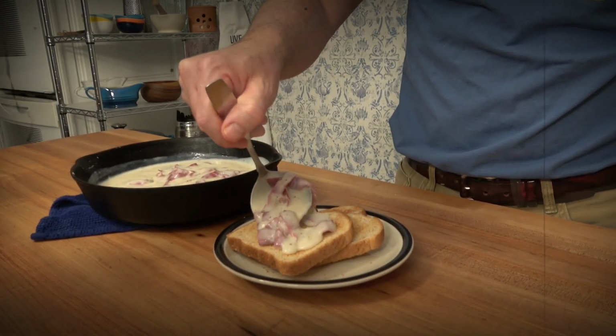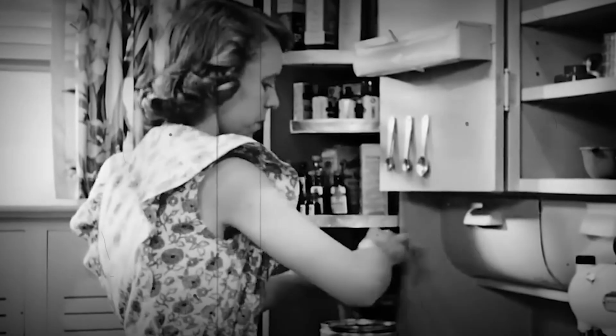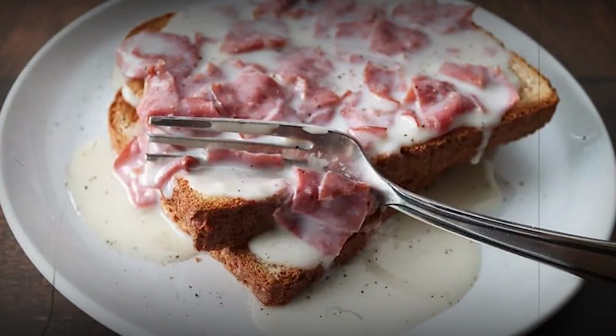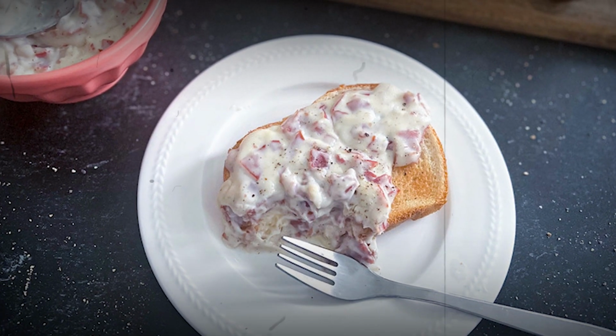Meanwhile, slices of bread, often homemade or leftover from the day before, are toasted to a golden crisp. The thick, creamy chipped beef sauce is ladled over the toast, creating a hearty, savory breakfast that could quiet rumbling stomachs without costing much. This dish was a Depression kitchen's triumph, using small amounts of preserved meat and pantry staples to create a meal that felt indulgent but was modest. Today, cream chipped beef on toast remains a nostalgic favorite, a reminder that ingenuity and a few simple ingredients can turn even the leanest times into moments of comfort and fullness.